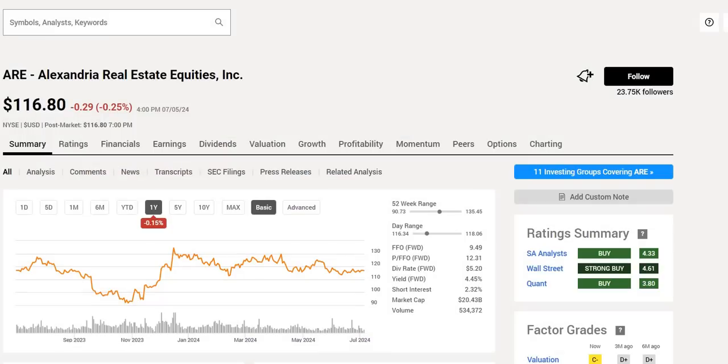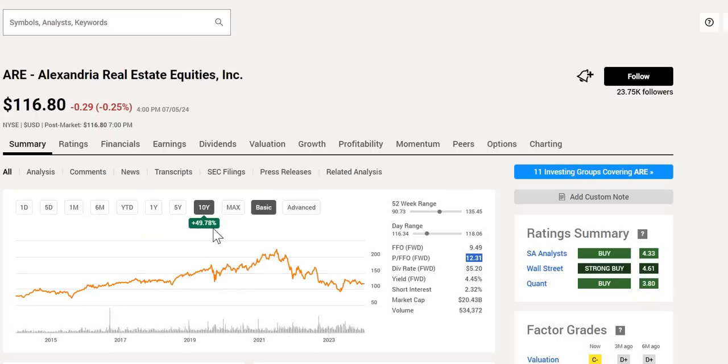This then takes us on to another REIT, Alexandria Real Estate, with a strong buy from Wall Street and a double buy from the other two analysts, trading pretty much around the midpoint of the 52-week range, a forward yield of 4.5%, P to FFO again 12.31, lower than the sector P. Over the last 12 months, barely moved, 0.15% down, and over the last 10 years, up around 50%, but you would have underperformed the S&P, and we see some way away from its all-time highs, December 21 at $223.